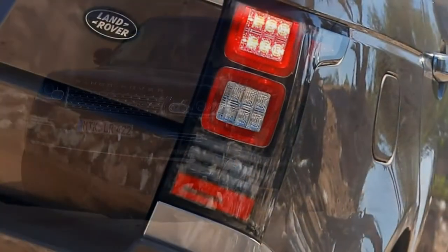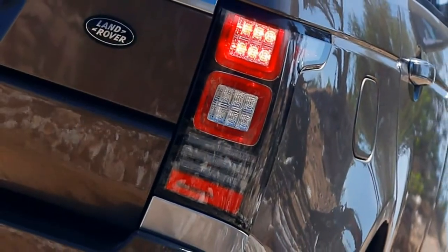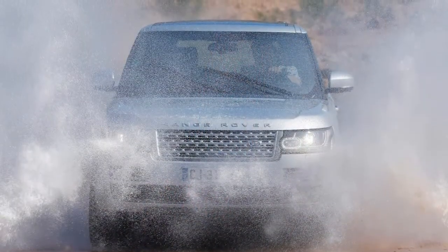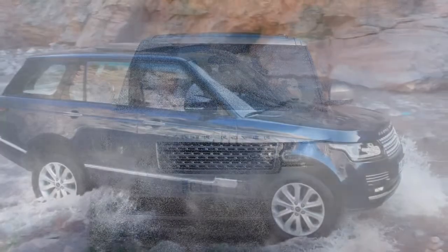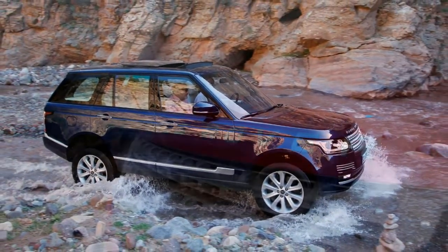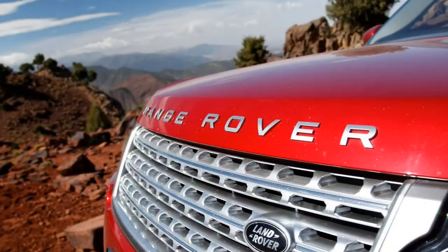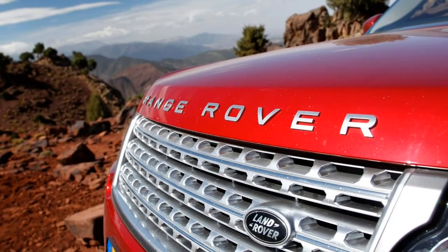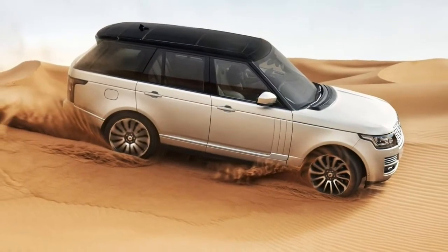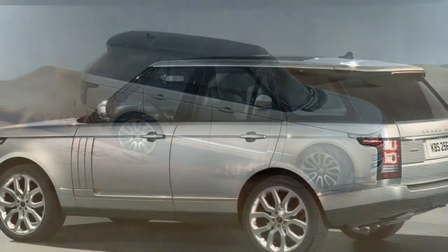The bad points of the Land Rover Range Rover: road-focused 4x4s handle better, expensive long wheelbase model, feels enormous to drive, lackluster 3.0-liter petrol.